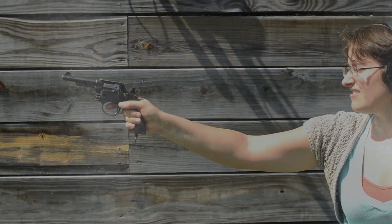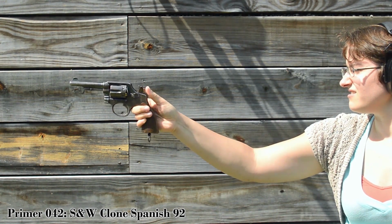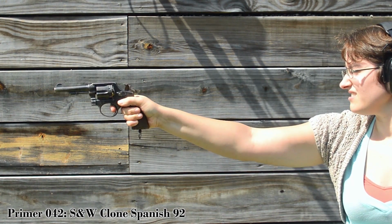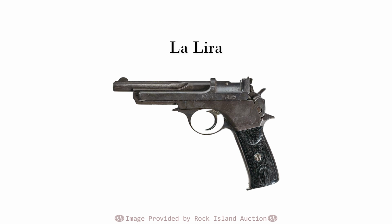If that name sounds familiar to you, that's because we've seen this particular company before in our historical series. While working for this pistol maker, Julian discovered he had an interest and an aptitude for design and developed his own handgun. It was based on this, the La Lira, a Garate and Itua adaptation of the Mannlicher 1901, now fitted with a detachable magazine.